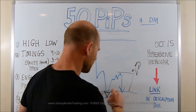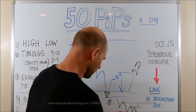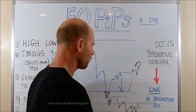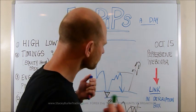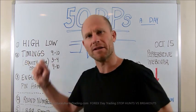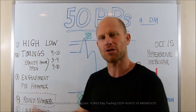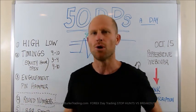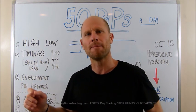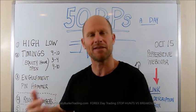It could be a 3 push pattern into a low where we get a little W formation, a couple of pin hammers right at the 12 candle window beginning in the US session. The difference for me primarily is understanding the timings. If the market breaks out prior to the equity hour, so if we're breaking to new highs or new lows in that first hour, I will often perceive that as the stop hunt and the trap.